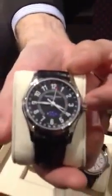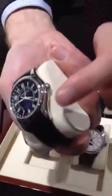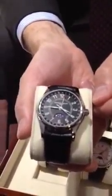The moon phase and the date are both changeable on the crown only, so there are no correctors on the sides. So it's a very clean case, very easy to read numerals. And also here we have a folding buckle.